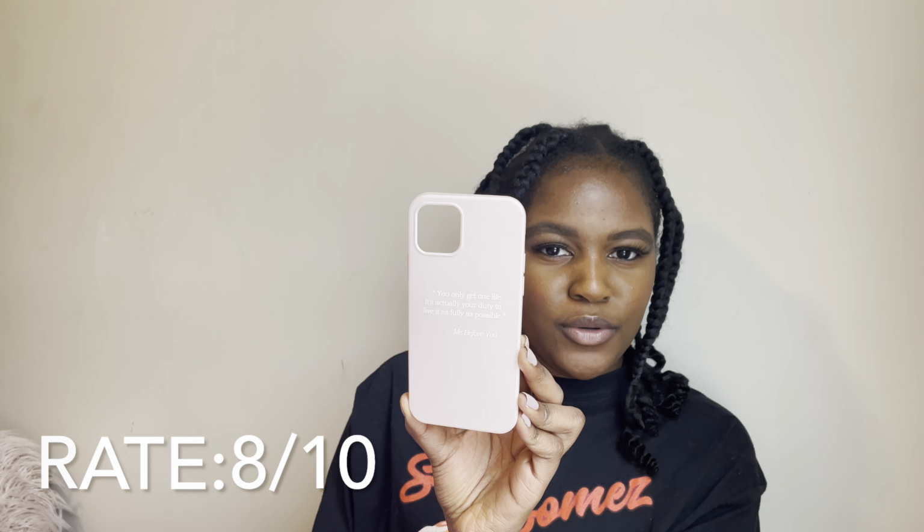So I give this one, and I love this color. It's like a pink peach, like orange pink, baby pink mixture. So I would give this an 8. I just feel like it's so cute, so simple. What a nice quote, and it's good to be reminded about this every day.